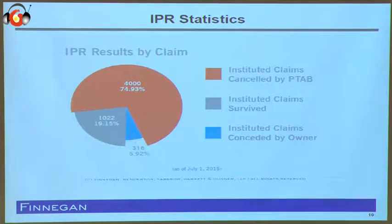So a lot of the times when we work on IPRs on the defense side, if we're working for the patent owner, one of the biggest things we do is we spend time on the initial response, because that's sometimes your best chance of surviving the IPR, at least statistically.